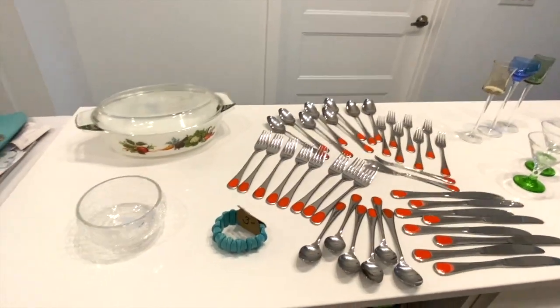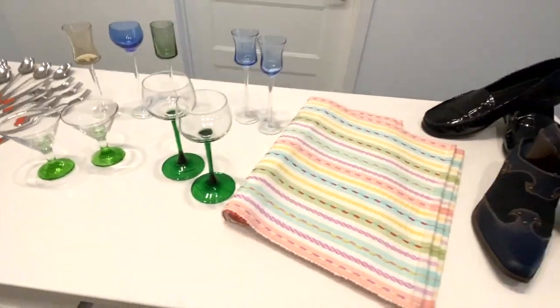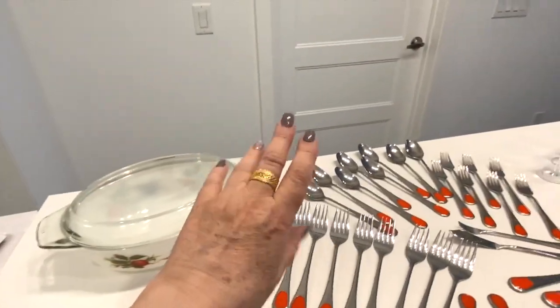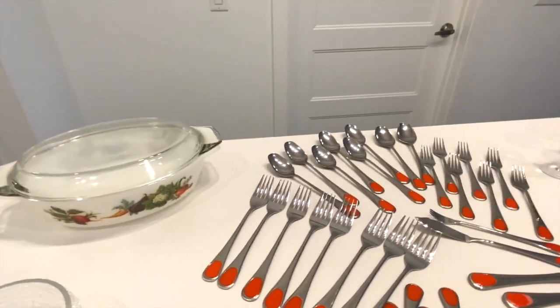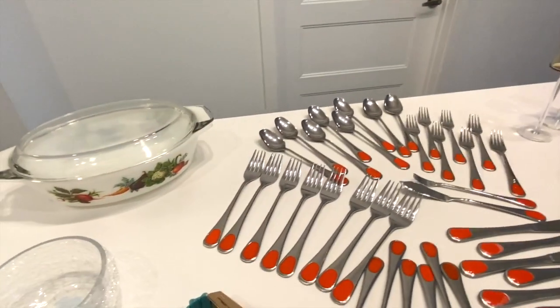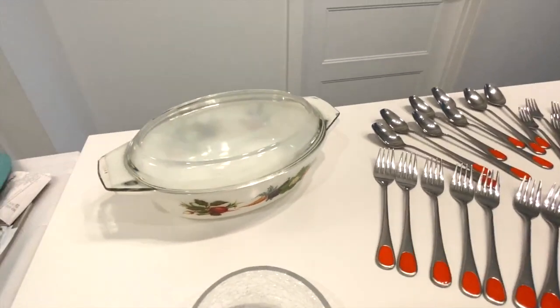Okay, we are back home and this is the haul for our latest trip to Mission Thrift Store. And I just want to say, look, I got my nails done from when you saw me in the car. So that's good. They'll be a little bit prettier because I don't really like my hands. So since I showed them on camera, now I'm more conscious.